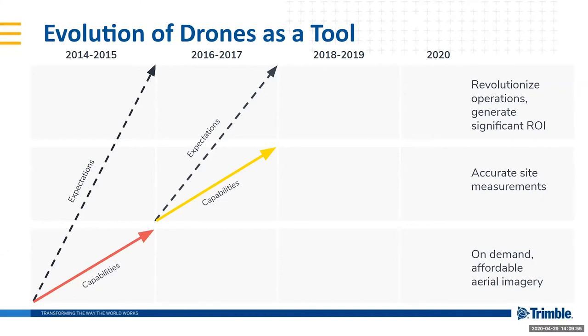But getting maps out of drones is just one thing. Where we are since 2018 is that drone surveys don't just get you a single survey. There are good workflows for comparing survey to survey and comparing survey to design. And so that's where we are right now, where we see significant return on investment. Yeah, I'll tell you a bit more about what workflows are available in progress tracking with Trimble Stratus today.